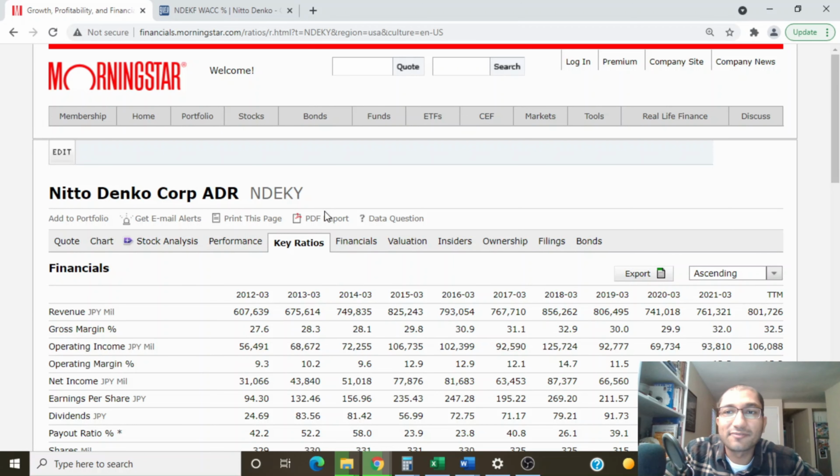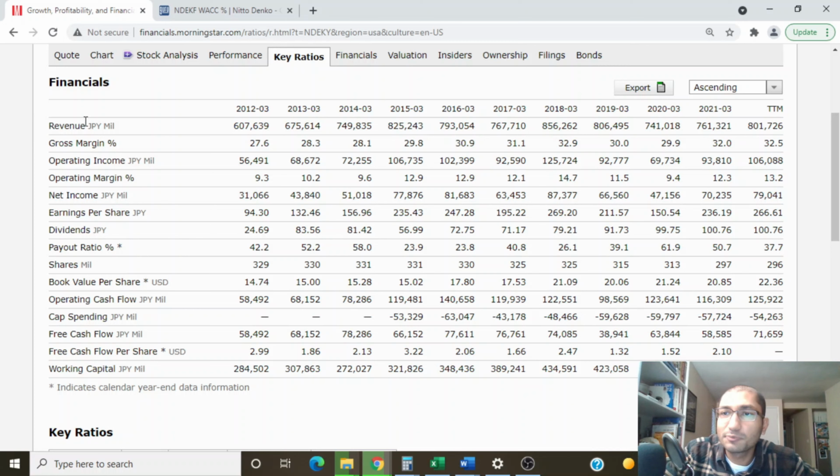Hey guys, now let's look at the key ratios. I'm on Morningstar looking at Nitto Denko. Under key ratios, I have the financials. The first item on the list is the revenue. The revenue is the top line of the income statement. This is the amount of money that the company brings in via sales.